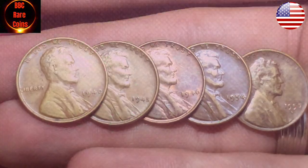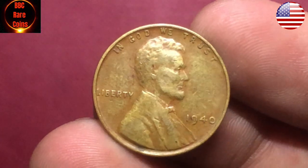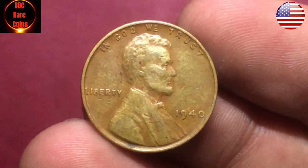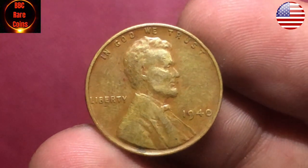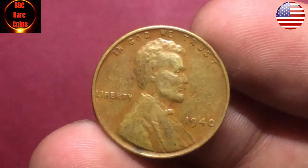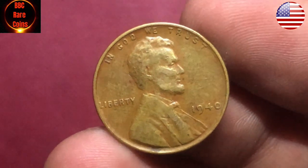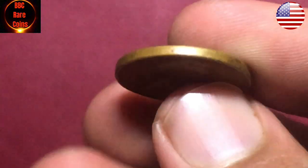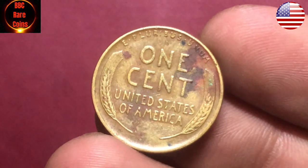Today, we're talking about one of the most legendary, rare, and jaw-droppingly valuable coins in American history, the 1940 wheat penny that made headlines for being valued at a staggering $67,000. That's right, a single 1-cent coin worth as much as a luxury car or even a down payment on a house. So how can a penny from 1940 be worth that much? Let's break it all down.